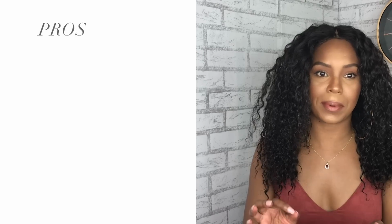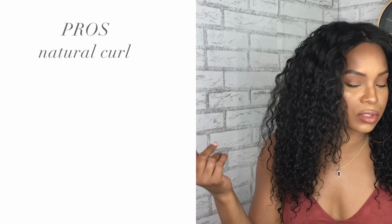This one was one of my favorites because the curl pattern was so natural. And as you can see, the curls have different patterns. You see some waves, you see some swirls, so it looks a little bit more natural and less synthetic-like, and that is what can happen sometimes if you buy hair from AliExpress.